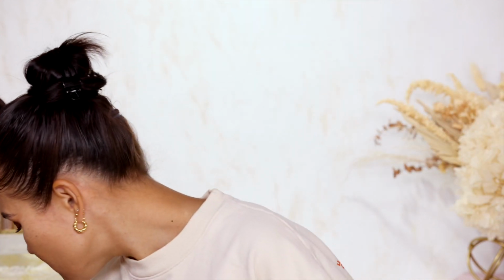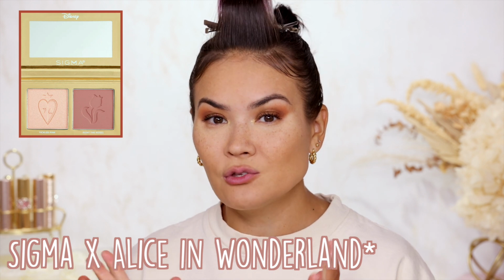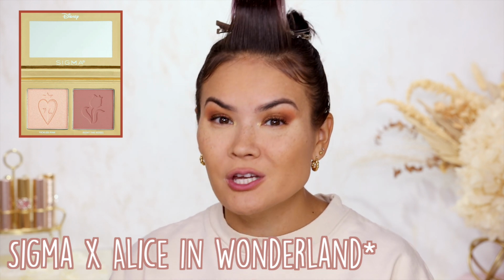I'm very sad about it because it was a fave of mine for the month. It also had a highlighter that I was using. I just don't know where it went. Honestly, I'm talking about the Sigma X Cinderella blush. That duo was so beautiful. The blush in that duo was perfect for my skin tone. It added just enough of a pop of cool color on my warm skin tone.